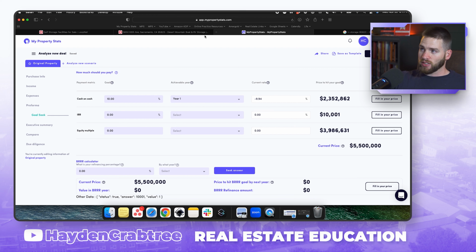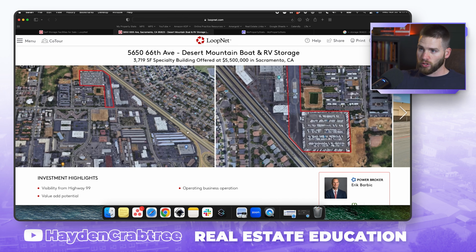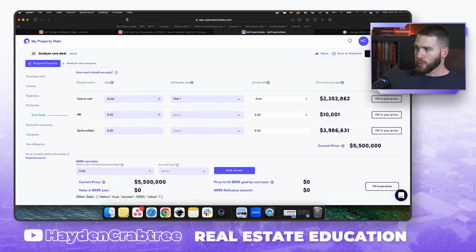Now, what it tells us is if we were buying just the RV storage, just this piece producing $400,000 a year at the assumptions that we've input, we could pay $2,352,862 in order to achieve our goals of hitting a 10% cash on cash. So what the system does in that time is it goes through, it reduces your down payment, changes your debt terms, it changes all of that good stuff, and it tells you exactly how much to pay in order to hit your goals, okay?